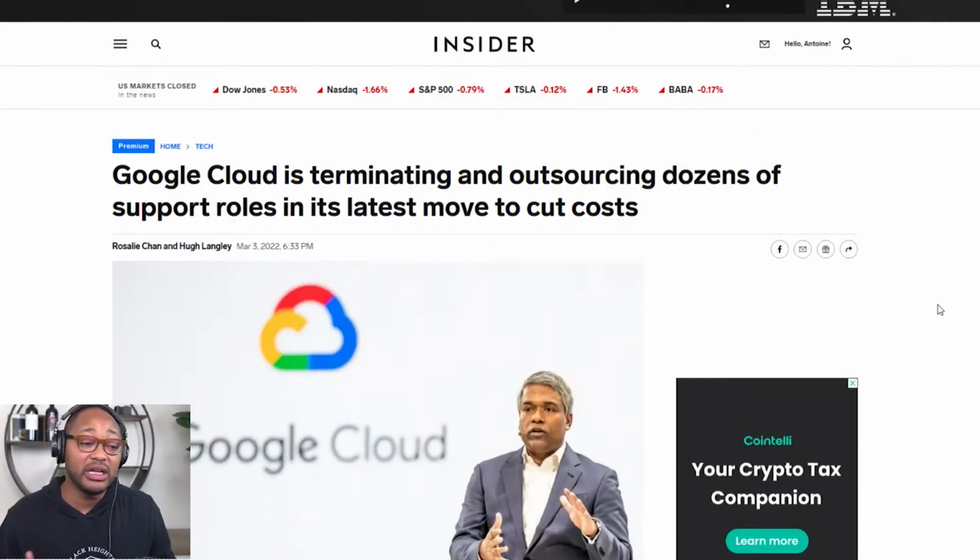And the reason why I'm talking about this article is because I've run support centers before. I've run support centers in SaaS companies before. And when you run a support center, one of the things that you have to be wary of is the overall cost. So if you can get your cost down by outsourcing resources to a different part of the world where the resources aren't as expensive as they are in the United States, that's one way you can reduce the overall cost.